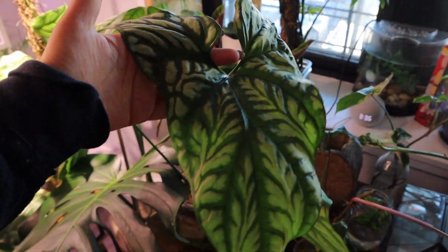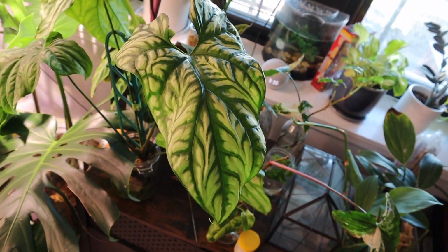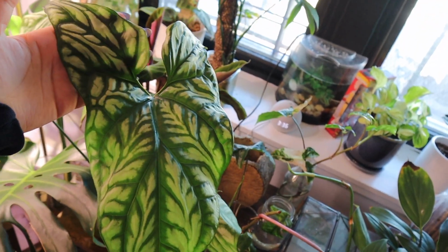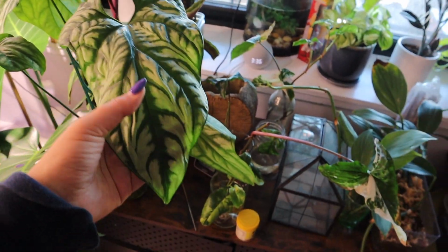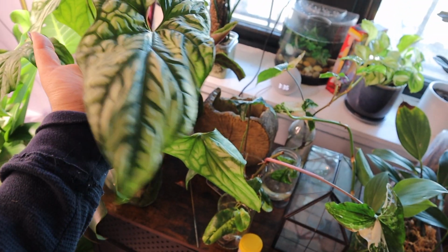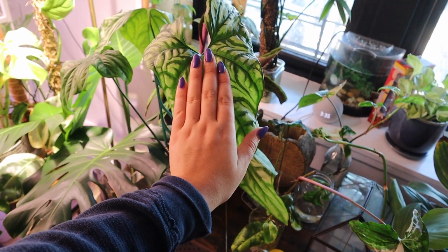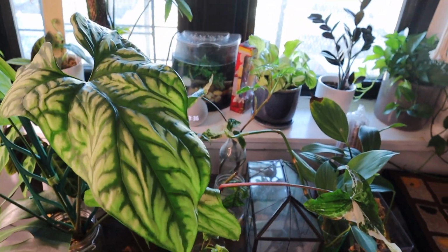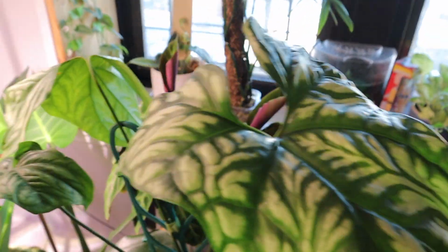First up is this Cercestis mirabilis leaf. I think I showed you guys in the import update video I posted from my Green Spaces import, but this leaf definitely wasn't all the way unfurled, or it definitely wasn't this big if it was unfurled. So I wanted to show you guys the full form. It is truly massive. Like, that's my hand size. So that has definitely been a favorite recently. Just love admiring the unique coloring and veining. It's so pretty. Oh my goodness.